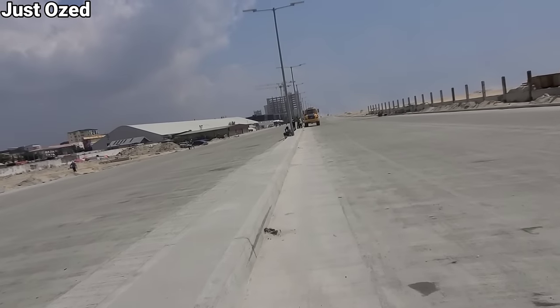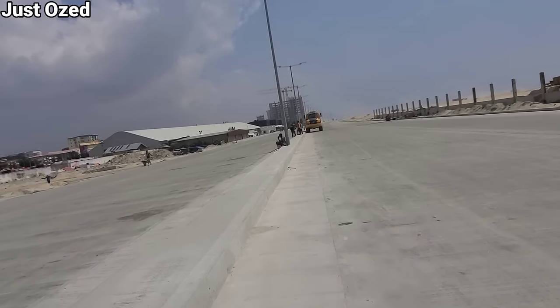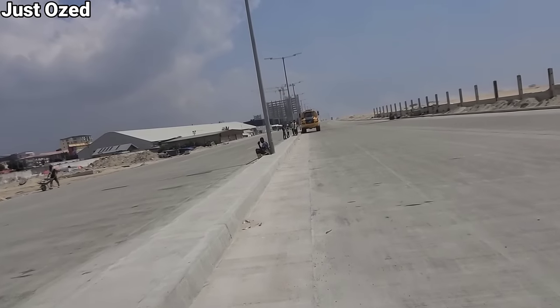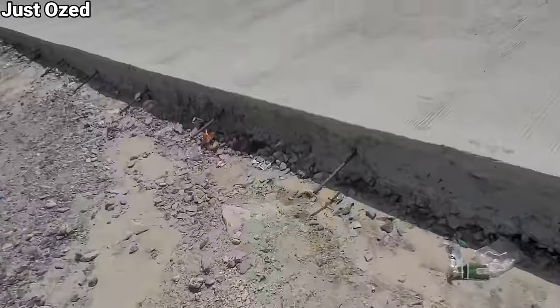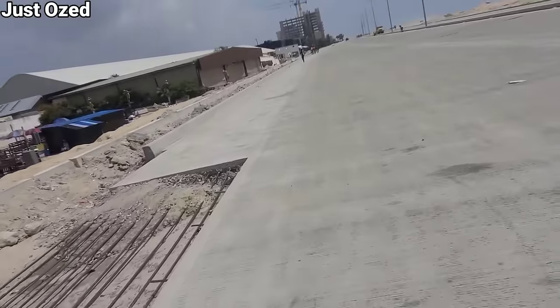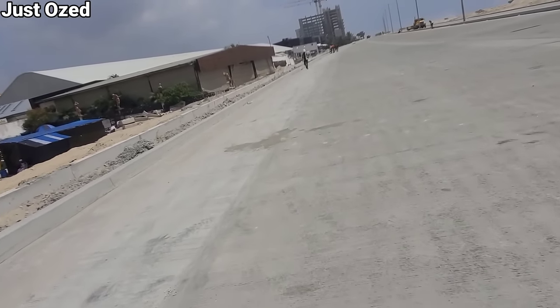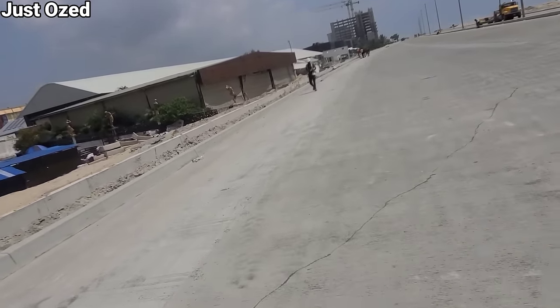Guys, I am so impressed with what I'm seeing here. I was here just one month ago. Coming back, I am seeing a lot of changes, both in construction, cleanliness and all that. Guys, for the first time, God bless all those in charge of this particular project. This is very beautiful. I don't think my video will do justice to what I'm seeing here.